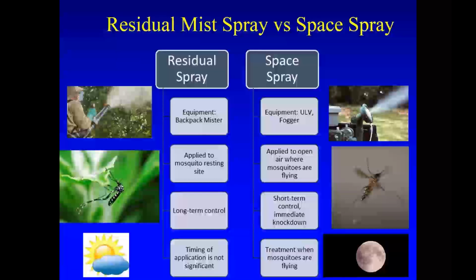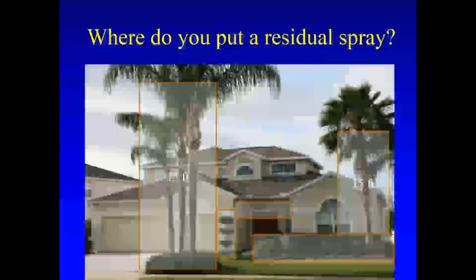Well, you can't put out these space sprays during the day when the ground temperature is warmer than the air temperature because it's like a smoke plume that goes way up in the air and it goes out of the area where the mosquitoes are flying. So they do this in the evening time when the mosquitoes aren't flying. So basically, the program that has been outlined by our public health people is based on space sprays when they should be, for this mosquito, applying it as a residual spray.